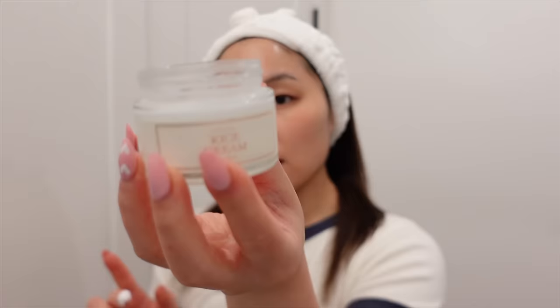I like to put my eye creams in. I have a little mini skincare fridge here, so it feels nice and cold. Love it. Next is moisturizer. This is the day moisturizer I use. I gotta get more of this. I've gone through so many jars of this moisturizer. It's really nice.